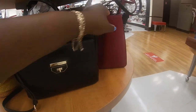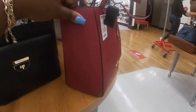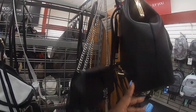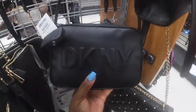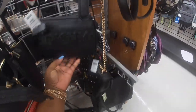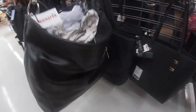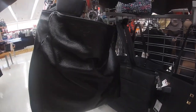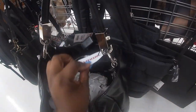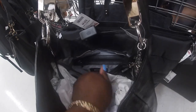We still have the Michael Kors, 129. Oh no, this is a different style. 129, I like this color. The MBM, 30. The DKNY, this one is 40. I like the size of this. Looks like the camera bag. 80. What kind of bag is it? It's really nice. I like the handles and stuff on it. They have the price on it. Is it on it twice? I don't see what kind of bag it is.